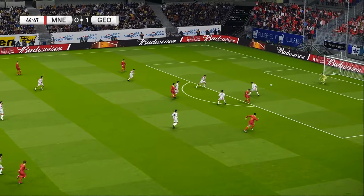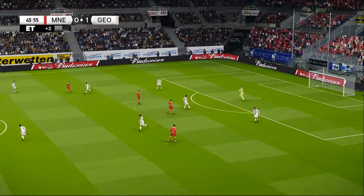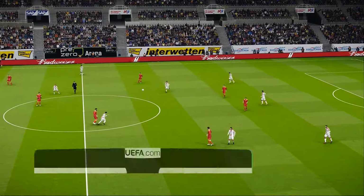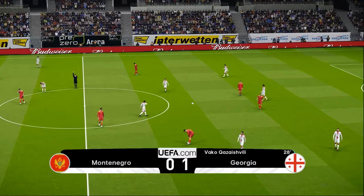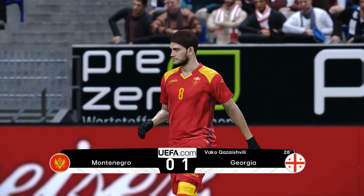Jovetic. And Jovetic! That's a fine save! Well, you can't ask for much more than that. A difficult moment he simply had to deal with. That'll be the final action of the first half.